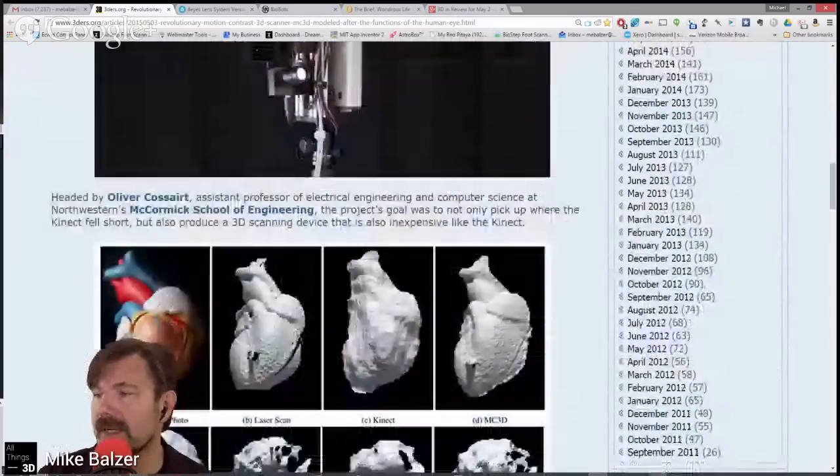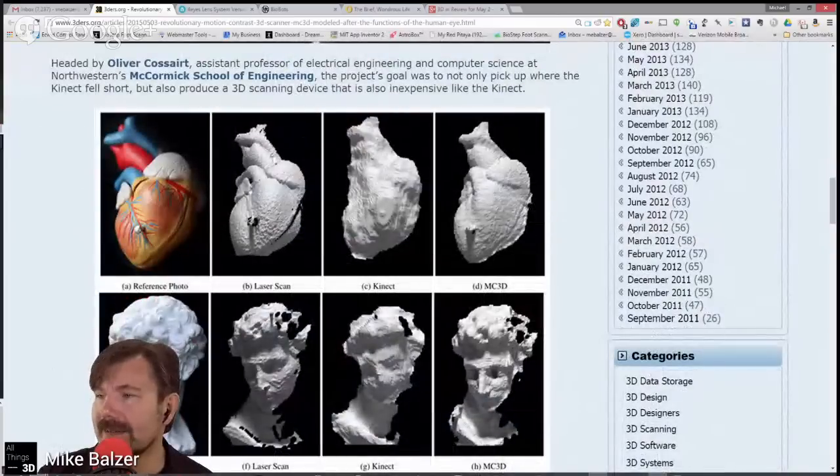3ders.org in the comment area. It, in my opinion, doesn't really reflect the quality that you can actually get from laser scans. I don't know which laser scanner they're using. As you'll see later on with my NextEngine, performance can be better. However, there is a caveat. It does take time with a laser scanner.